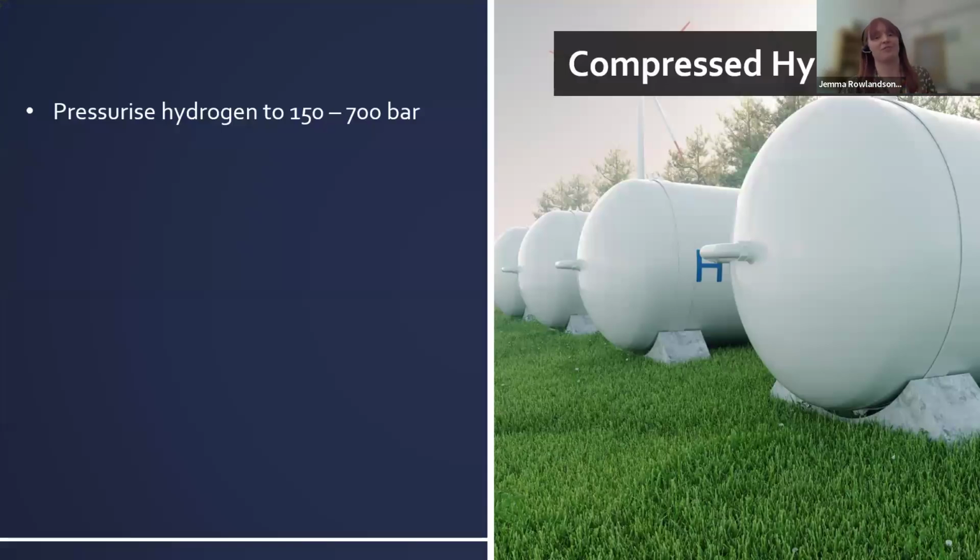So, compressed hydrogen. At the lower end of the pressure, sort of 150, 300 bar, this is where our stationary storage sits. And at the higher end, more towards 700 bar, this is where we have our mobile applications, hydrogen cars. The Toyota Mirai, for example, has two 700 bar hydrogen cylinders in its system.